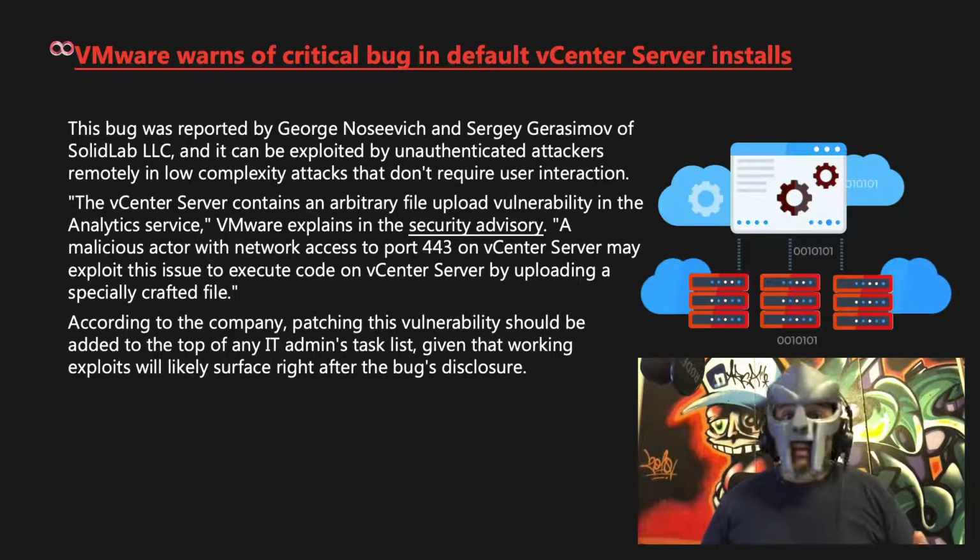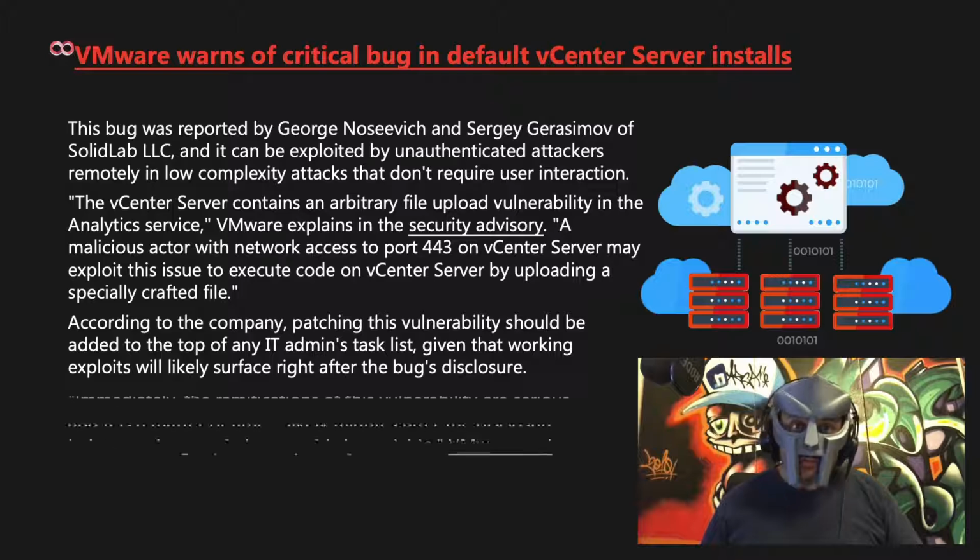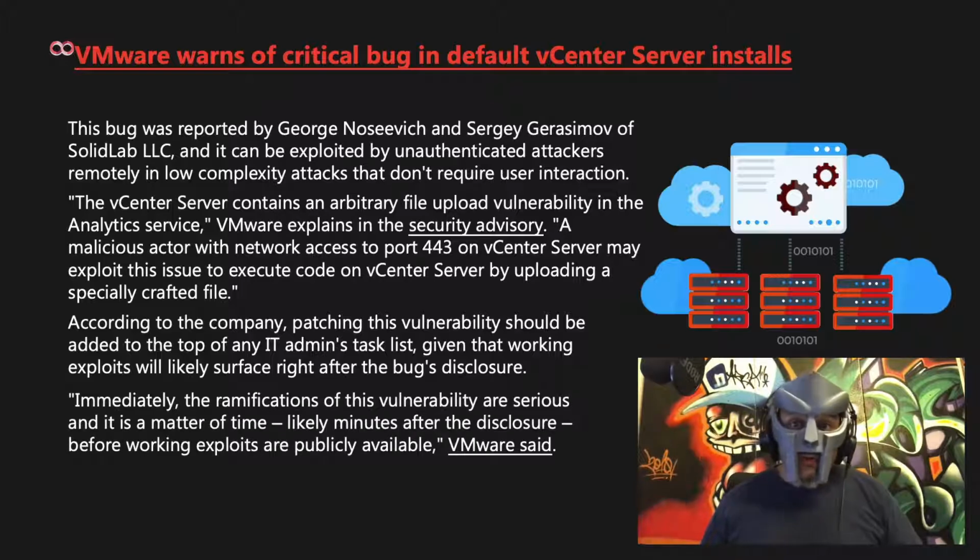According to the company, patching this vulnerability should be added to the top of any IT admin's task list, given that working exploits will likely surface right after the bug's disclosure. "Immediately. The ramifications of this vulnerability are serious, and it is a matter of time, likely minutes after the disclosure, before working exploits are publicly available," VMware said.